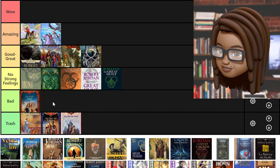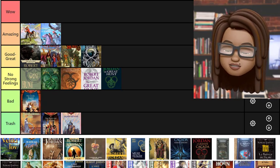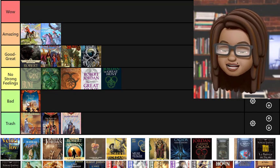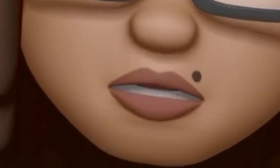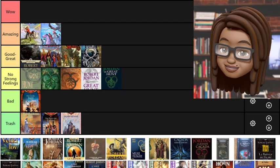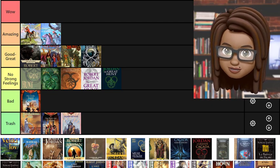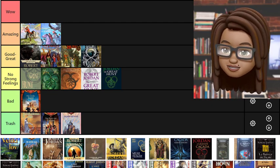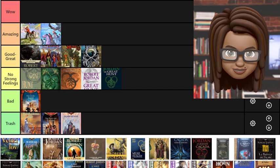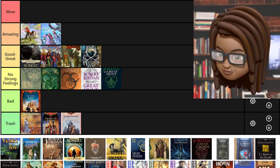But you know what? I'm going to put it here in bad. I'm not going to say it's trash, because I could almost see that being it. I also just don't particularly like the style of this one either. So even if it was drawn for the books, I don't like it. I find it ugly. So that's where I'm going to put it. And then, okay, we have the next one.